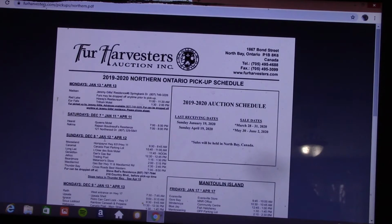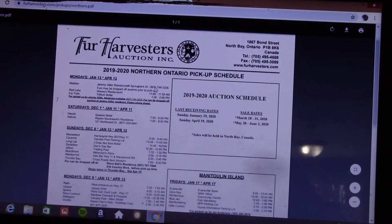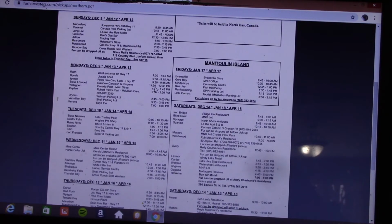You figure out what province you live in, what route you would be on, and then what stop is closest to you. Fortunately for myself, it's only about a 5-minute drive to the closest spot where the truck stops. So that's what that looks like.